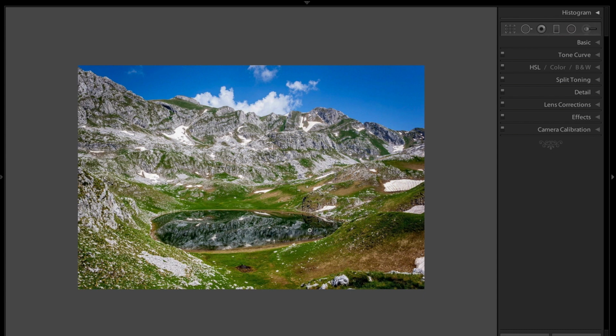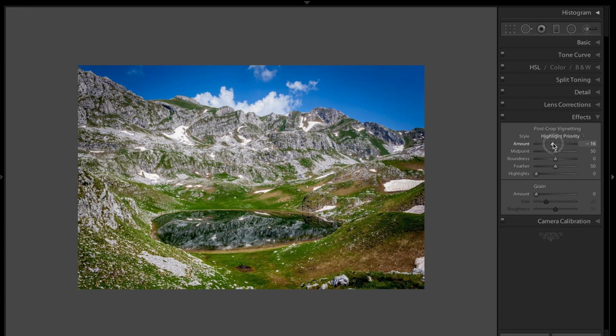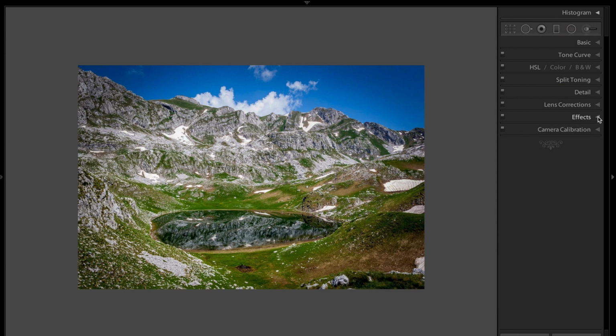We have the reflection in the water, it's very nicely done. If you wanted to add a vignette, a real vignette on top of it, you could add a little vignette. It helps further draw our interest towards the center of the shot, and it's a very nice image. That's what I would suggest on this one. And I think that's the last one.